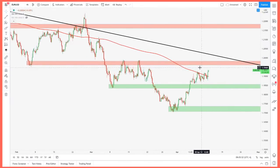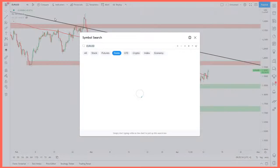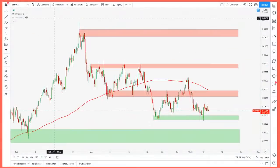So that's what I'm thinking on euro dollar. So I'll keep an eye on that. And again, if I take any trades, I will share that inside of the group.